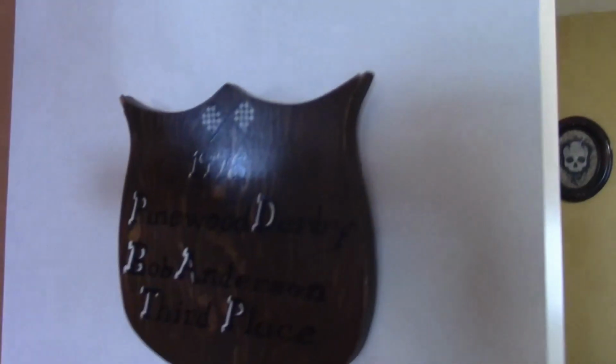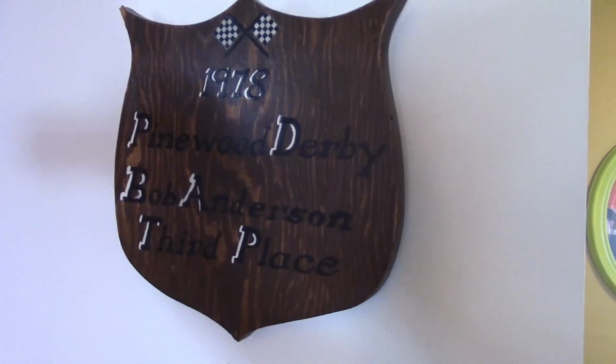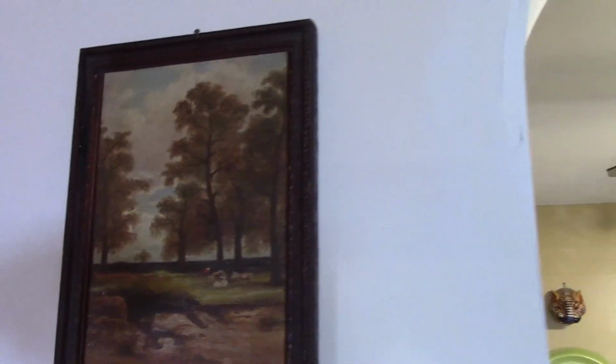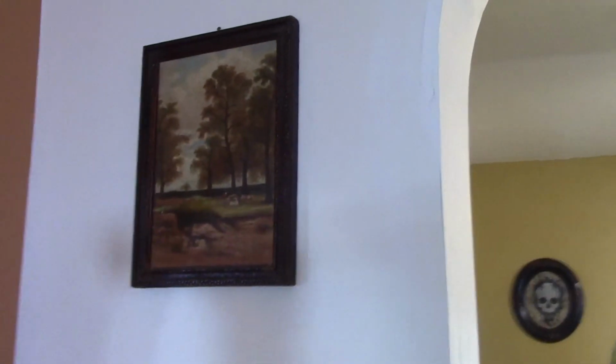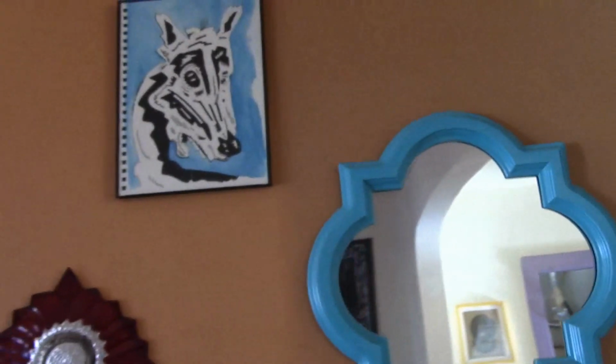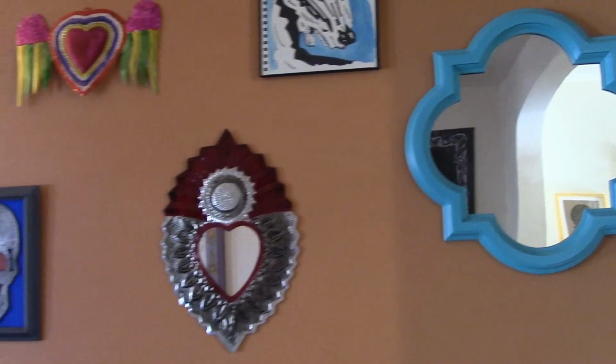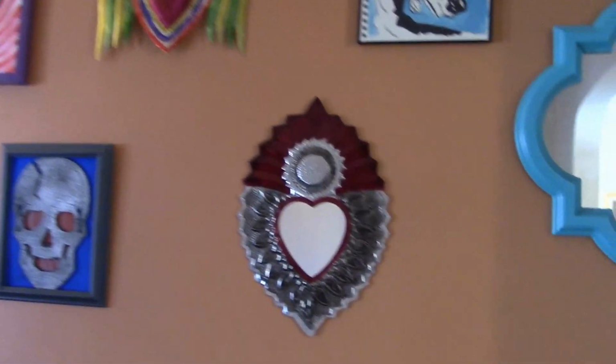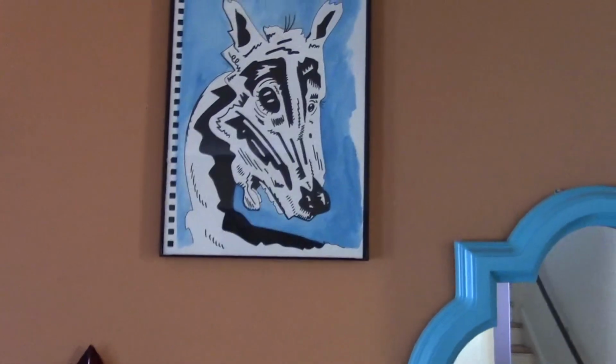Continuing on with more stuff on the walls. Here's my biggest claim to fame. Third place in the 1978 Cub Scout Pinewood Derby. That is a little painting done by a distant relative of mine. Probably could use a good cleaning. And here is one area we're kind of happy with finally, this eclectic assortment of art.